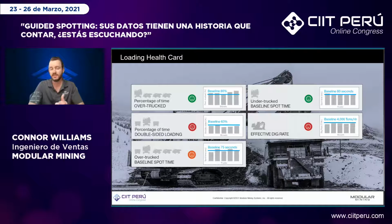Also look at the under-truck baseline spot time. The mine's also performing quite well here. This means that mine operators are not wasting time when they show up to an idle shovel. There are many reasons that a shovel may run out of trucks to load. This mine has done a good job of making sure that that situation is not being exacerbated by slow spot times or respotting events.